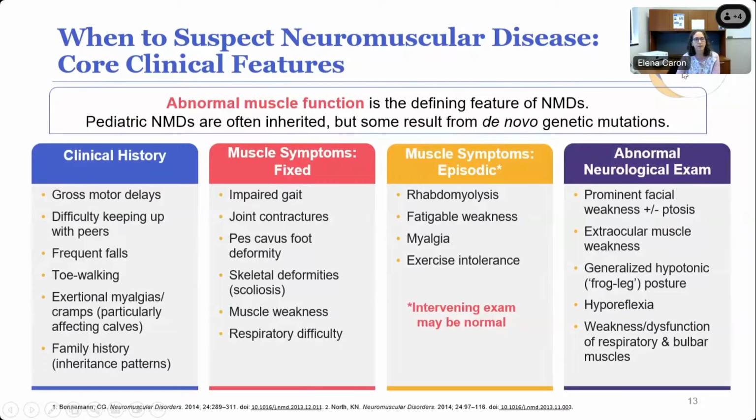So this slide is about when to suspect neuromuscular disease. What are some of the common core features? And we're hoping to relay to you what we see so often, but these are rare diseases, and we know you're not seeing that much of it. But usually it comes out in some form of abnormal muscle function, some type of motor dysfunction. So in the clinical history, you may hear that they have a gross motor delay, difficulty keeping up with peers, frequent falls, toe walking, some type of exertional muscle pain, or a family history, and the family's concerned about this child, will they inherit something?